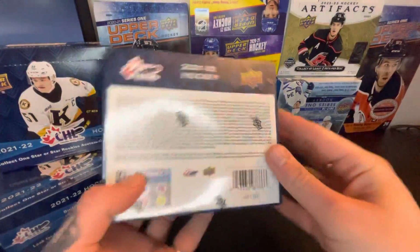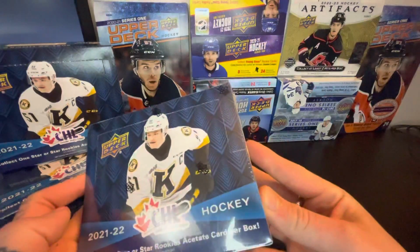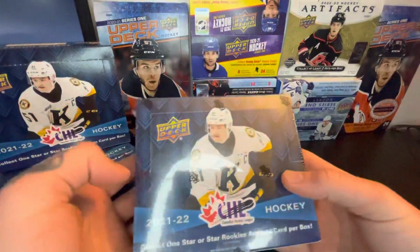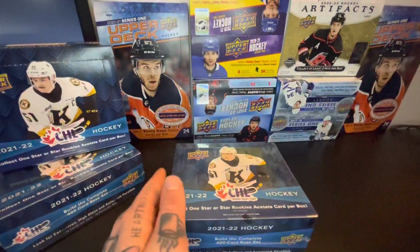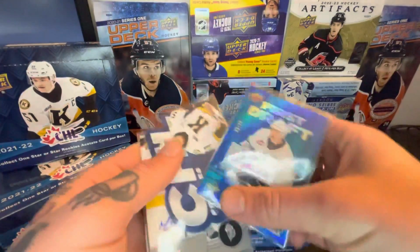Tonight we'll be opening the 2021-2022 CHL hockey box. Bedard could be in here. He just got drafted, he will get drafted to Chicago. They just decided that a few hours ago. But let's get into it. I bought three of these. I was impatient, so I opened one not being on film.